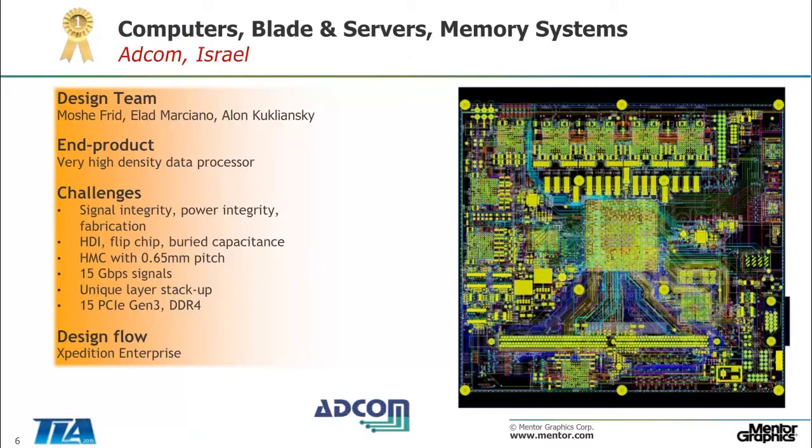They had PCIe Gen 3, 10 gigabit times 12 channels for optical fiber micro POD, and 15 gig times 16 channels for that hybrid memory cube device. They also simulated DDR4 DIMMs.